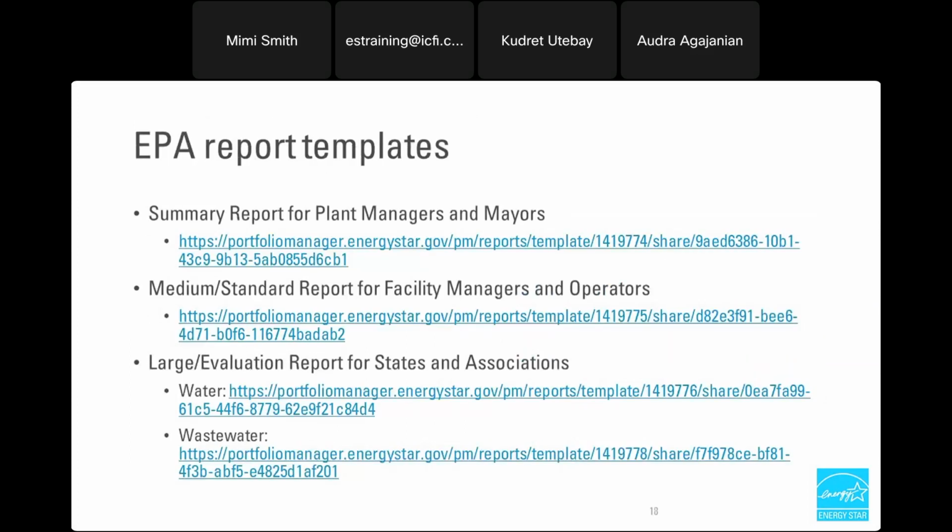Here we have Portfolio Manager's reporting templates that help with energy tracking at water and wastewater facilities. You can select a template based on who your audience would be for the report. So a summary report for plant managers and mayors gives an overview of energy use, costs, and greenhouse gas emissions and progress towards your goals.